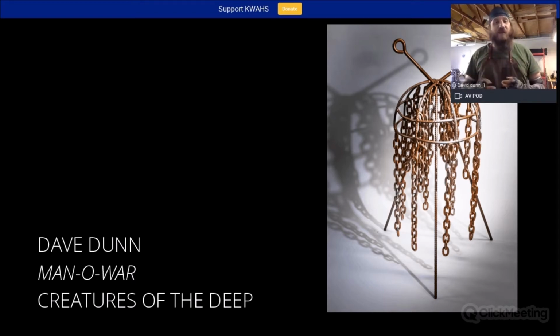Wrenches, bike cassettes, chain, 1/4-inch plate. In my world, when you have a plasma cutter, a forge, and a welder, anything can be, well, anything in your world. It's quite an easy world to play with tools such as that. But let me not bore you with just the still pictures. Let's just get to the meat of it and why you guys are here.